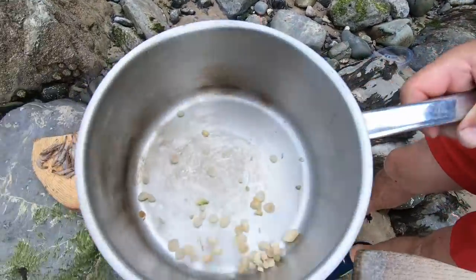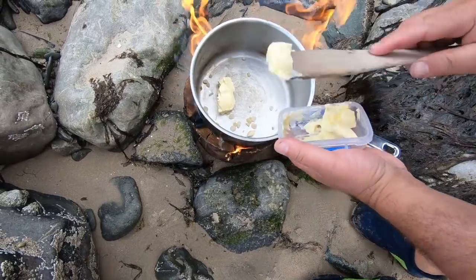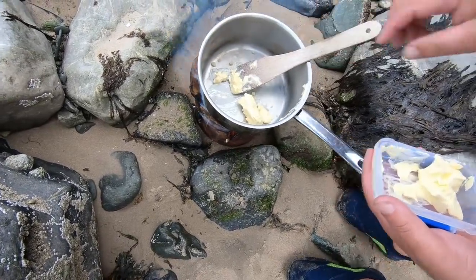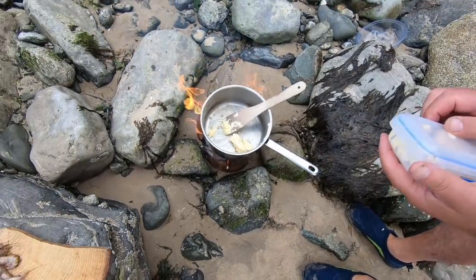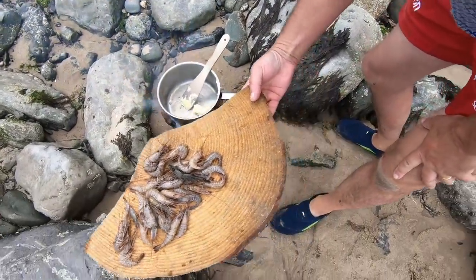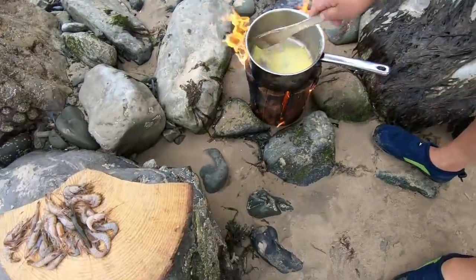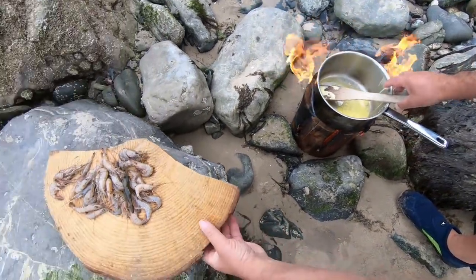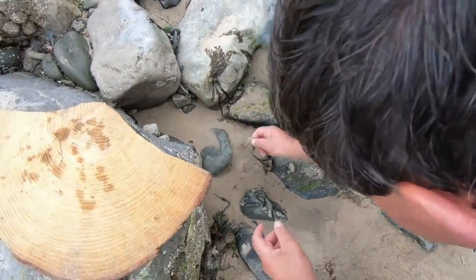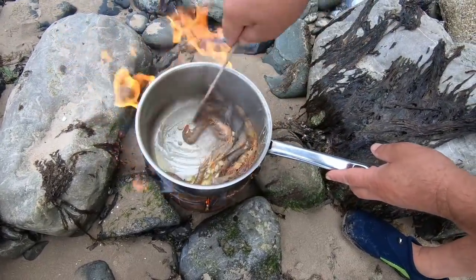Right, got cooking now. Got the chopped garlic in there. Put it on, and we're going to put in a fair amount of butter, because I like it. And we're going to fry that up for a bit. And when it's melted, which won't be long, we're going to put our prawns in to fry. The butter and the wild garlic sizzle away. Put in the prawns now. Make sure you get any sand off. Just mix them all up in there. A nice garlic flavour.